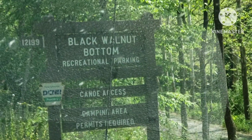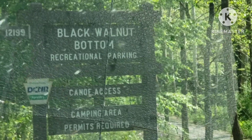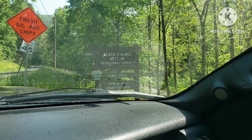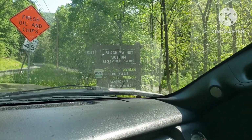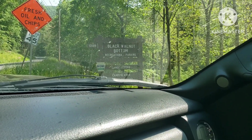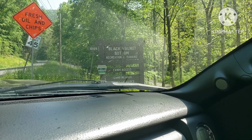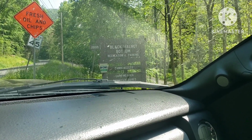And this is the sign I figured I'd show you as I was pulling out. Black Walnut Bottom. Here, this is up by the road. And you do have to have a permit to stay here. So I believe you have to get those online before you get here, because I did not see any pay boxes.